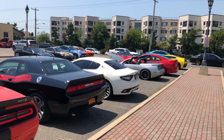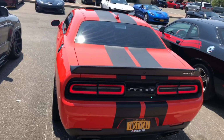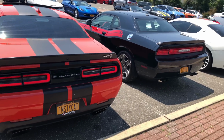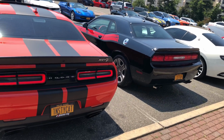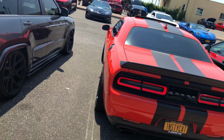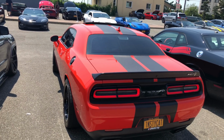I got one ticket one time for tinted windows. It was a fix-it ticket. I just paid the $100. I'm like, I'm not taking my tint off. It was the 300, the black one. But like this, nah, they're limited to the courthouse. Oh, this one? Yeah, that's too black, man. And the front windshield too. They can bring you down to the station, and then they want to know who gave this.